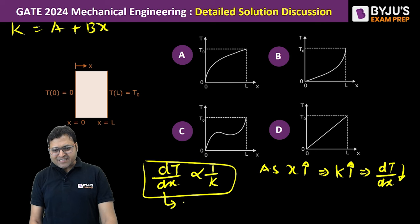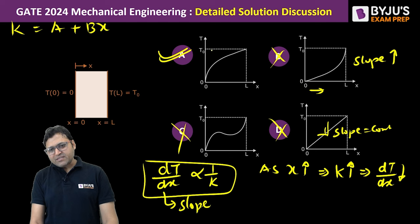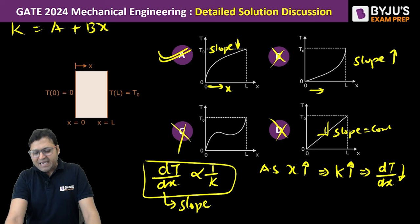So C cannot be true. Here the slope is constant, so that cannot be true. Here the slope is increasing in the X direction, so that is also not correct. A is the correct answer, because the slope is decreasing. dT by dx is decreasing as X increases. So this is how the curve will look. Q will remain constant, but the temperature profile will not be linear if there is a variable thermal conductivity.